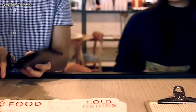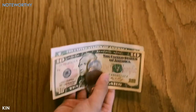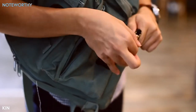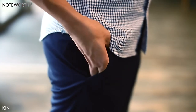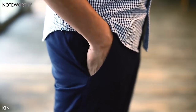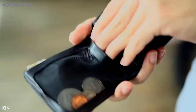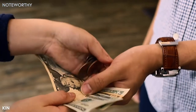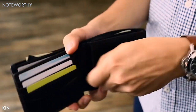Has this ever happened to you? Accepting change is easy, but keeping it has always been a struggle. It's the year 2016, but we haven't really put a lot of thought into how we keep our change. We've devised all sorts of methods to work around this age-old dilemma. But let's face it, current wallets just don't fit the bill. We've always received change together, so why must we separate our coins and cash?